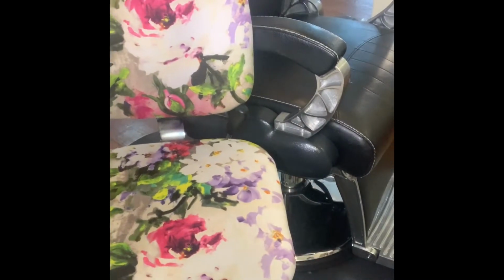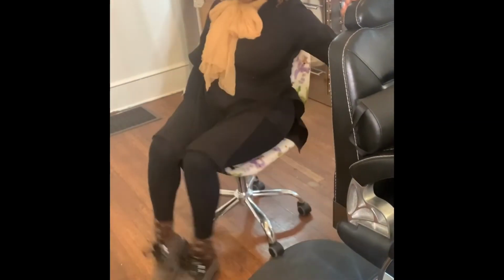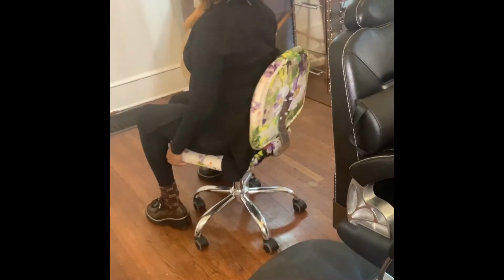Okay. So this is my cute little chair. And it goes down, goes up. I'm so close to you, right? Okay. Oh, here we go. That's better. Yeah. So this is my little chair.